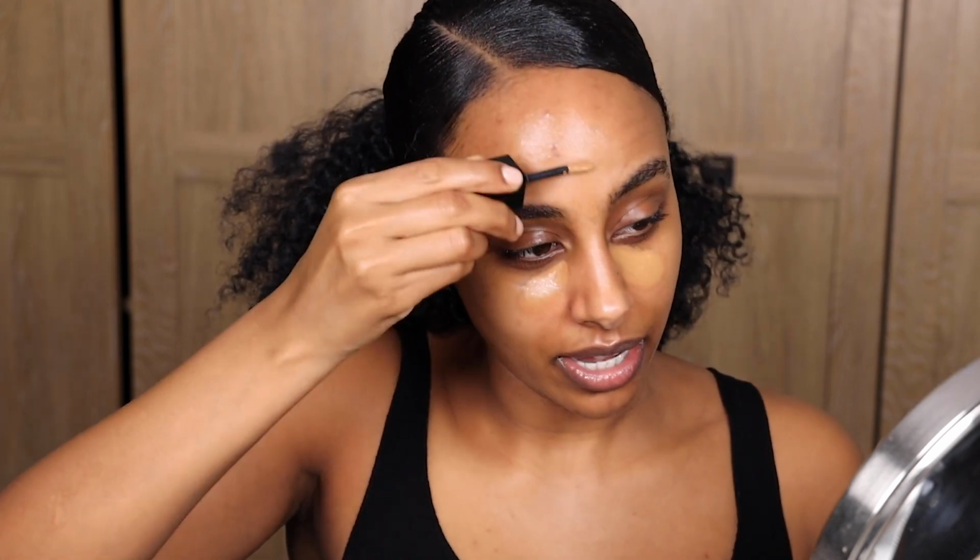I'm gonna grab my mirror so I can really see what I'm doing. Lip Bar has this beautiful concealer. This is in the color 4 o'clock. So we're just gonna put this underneath the eye and then a little in the center of the forehead and then just kind of around the mouth. I'm trying to keep it light here.